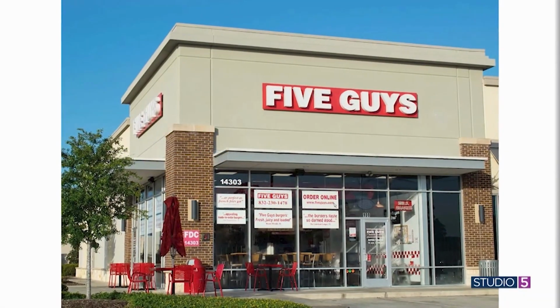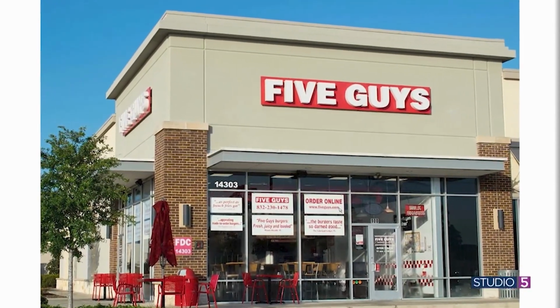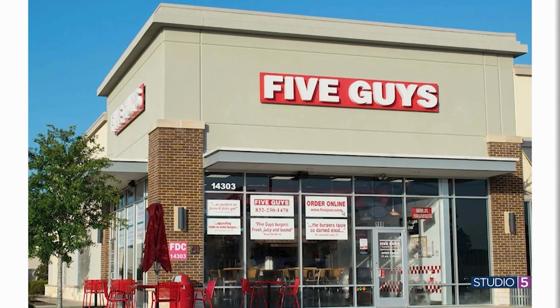Five Guys is known for their customization, and so that's what makes it. I didn't know that. Well, there you go. Now you know. They actually say that there's over 200,000 ways that you can customize a burger. I haven't fact-checked that at all. That was just a little blip that I read online.